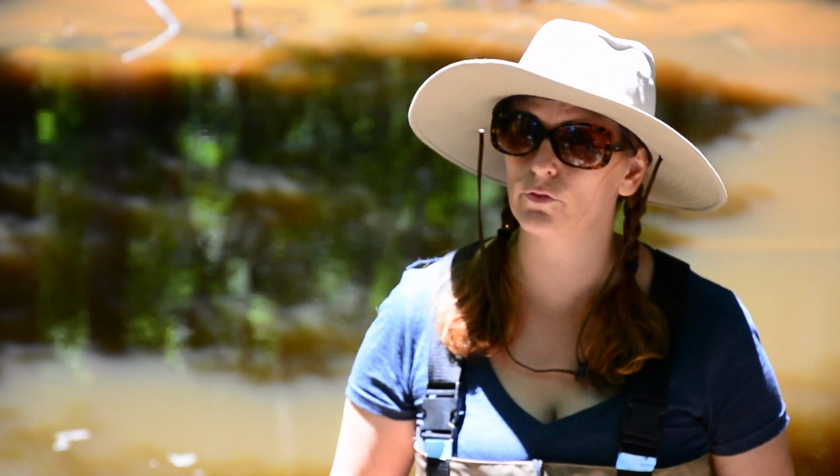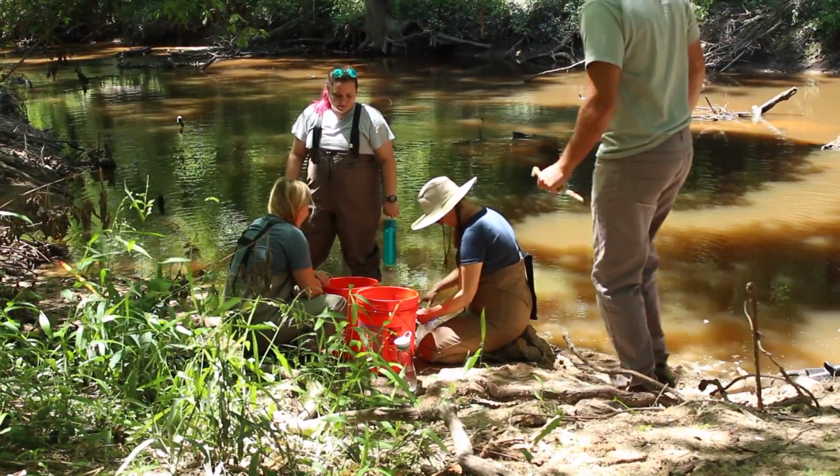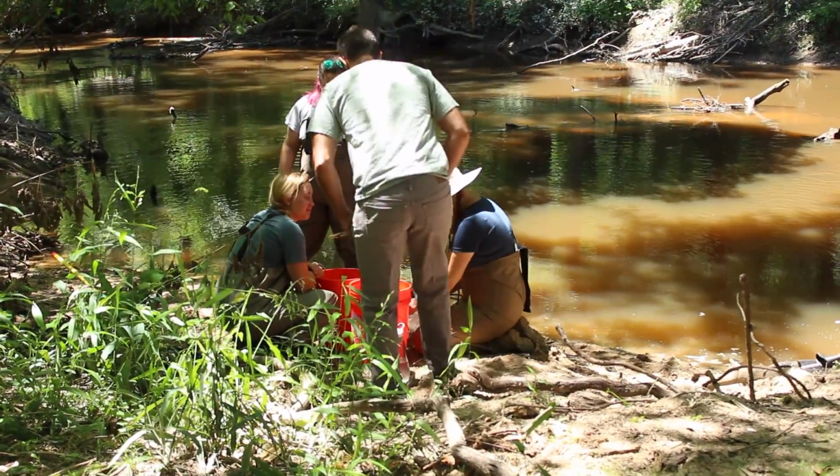So what we found so far in Gills Creek watershed is very, very similar to what South Carolina DHEC has reported on its website for the Broad and Congaree system. And so overall, within all the sites that we sample, mercury levels tend to be pretty low.